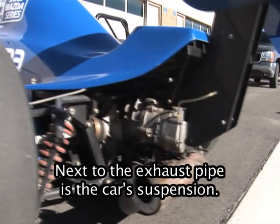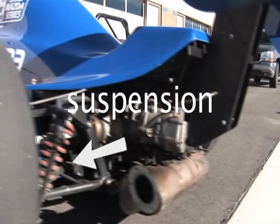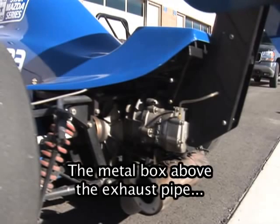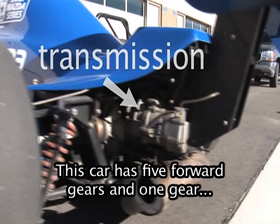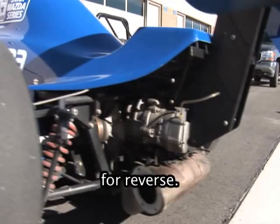Next to the exhaust pipe is the car's suspension. The suspension springs on this car are red. The metal box above the exhaust pipe is the transmission. This car has 5 forward gears and 1 gear for reverse.